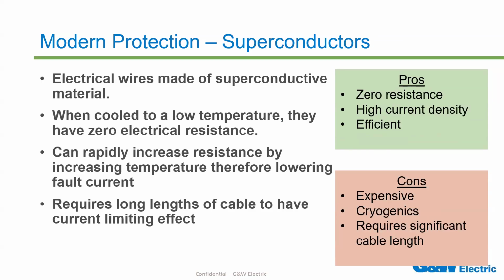Another very up and coming technology that we're starting to see a lot of are superconductors. These are electrical wires made of superconductive material. When cooled to a low temperature, they have close to zero electrical resistance. Now you can use this property, if you think about it, if you can rapidly increase that resistance, which shouldn't be too hard when they're cooled to very below zero, by increasing that temperature, therefore lowering that fault current by adding resistance or impedance to the system.